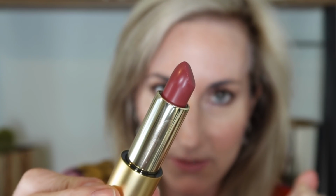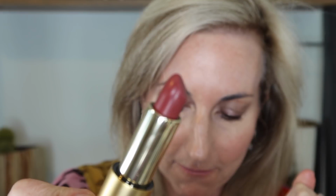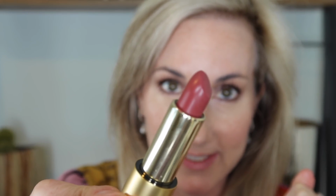Next, I have the beautiful Rose Official. And you guys, this is a gorgeous kind of classic blue-based light to medium rose pink. And you knew I was going to love this one. And this is Rose Official. This color is absolutely in my wheelhouse. Absolutely love this one and was of course going to pick this shade up.